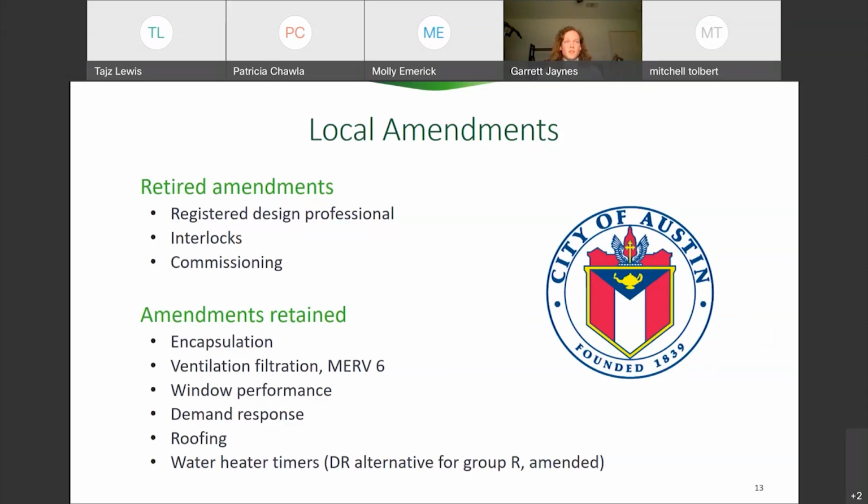We retained the insulation encapsulation amendment, our ventilation filtration at MERV 6. We did retain some additional exemptions for window performance, because there are a few parts of town that have an overlay where you have a slightly different requirement to activate the street. So that's a separate exemption there. We also have a few other demand response amendments, a roofing amendment for, I believe it's the SRI requirements, and water heater timers as an alternative for Group R.